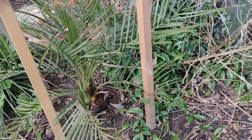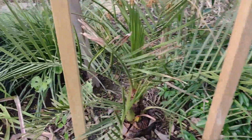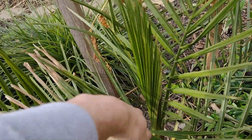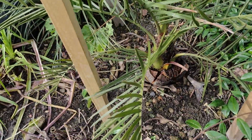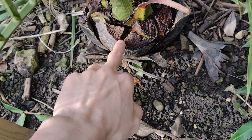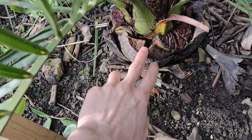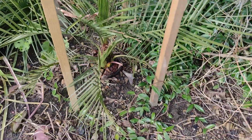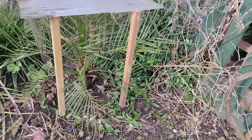Got the Jubaea chilensis. She's pushing a new leaf out. Took a bit of damage last year, but this year looks absolutely fine. There's a couple of fronds pushing out of there. I've cut down into this old base, and you can see since I've cut, I just cut that across there, and you can see how much that's spread out. So it is pushing this bit out. So hopefully I can break free of that. I don't know if that'll hold it back as time goes on.